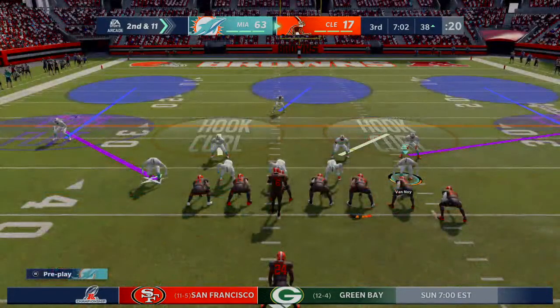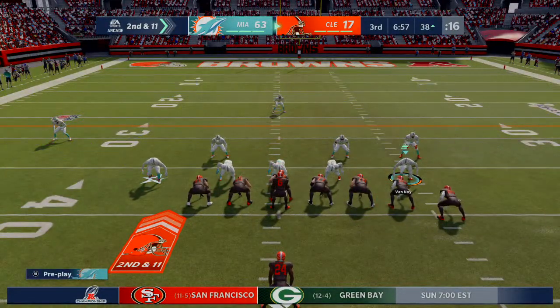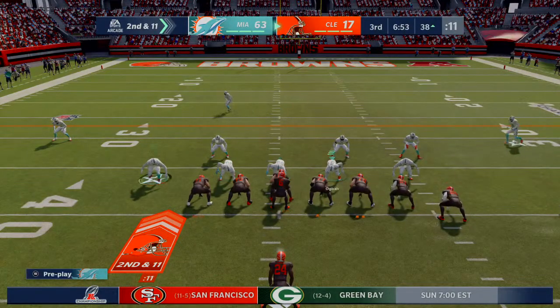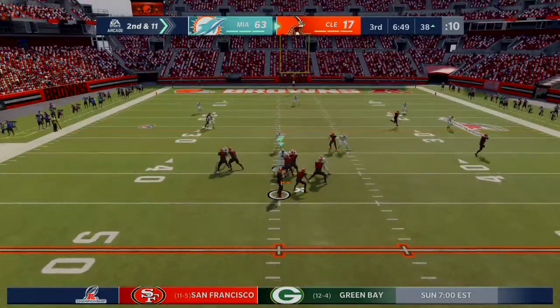I like the strategy. Extra tight ends, extra beef. They want to run the football, but that means they probably want to run it inside. If you get strung out on the perimeter, you're in peril. Yeah, we saw the result. Negative yardage. On 2nd and 11 now.